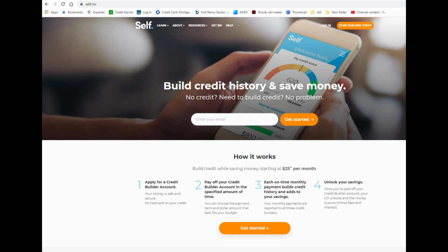On the main page, we find number 1, apply for a credit builder account. Your money is safe and secured. They do no hard pulls on your credit, which is a good thing because we do not want a lot of credit inquiries. Number 2, pay off your credit builder account in the specified amount of time, and you can choose your payment terms and the dollar amount, which we'll get to in a few minutes. Number 3, each on-time monthly payment builds credit history and adds to your savings. Your monthly payments are reported to all 3 of the credit bureaus.